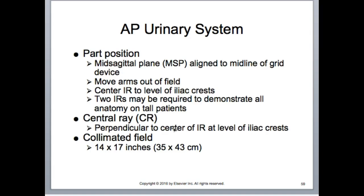So for AP urinary, you want MSP aligned to midline. You move the arms out of the way, center IR to the level of the iliac crest, just like on a KUB. Two IRs may be used to demonstrate on tall patients. Most of the time you can just do a T-top, so lengthwise 14 by 17 with a crosswise one going across the kidneys. That works also. I typically like T-tops better.